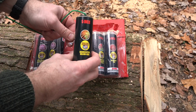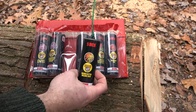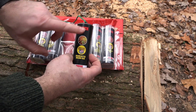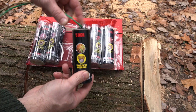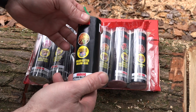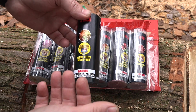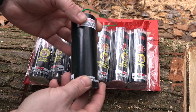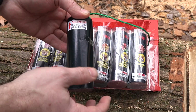So you can see this here. The fuse is taped onto the side here. You just pull that off, and that's what you're going to drop down your tube. And you just want to make sure you always keep this side, that's your top. The bottom goes first down the tube. You've got your warnings on here. Again, your label, golden glitter, willow to blue, or willow and blue. So it's not a color changing, it's just got blue in the willow. Or maybe it is a color change. We'll have to shoot and see, right? Yeah, it says right here, this end up must be used in launcher tube.